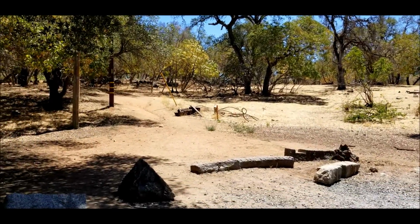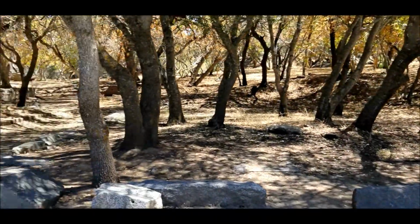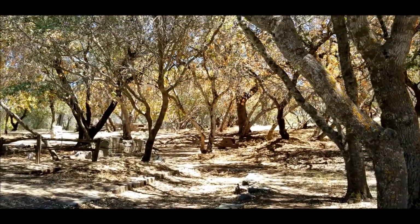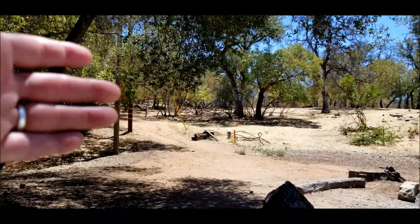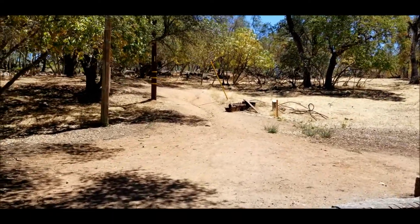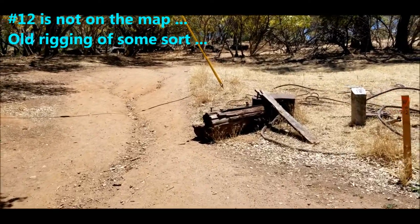And there is what you would think would be the beginning of the trail, but it's not. The beginning of the trail is actually over here, this side. So go that way and up and around instead of the most obvious way, because over there it says number 12. We never did actually check out number 12. Let's check out number 12 since we're still here. Number 12 is a mystery.